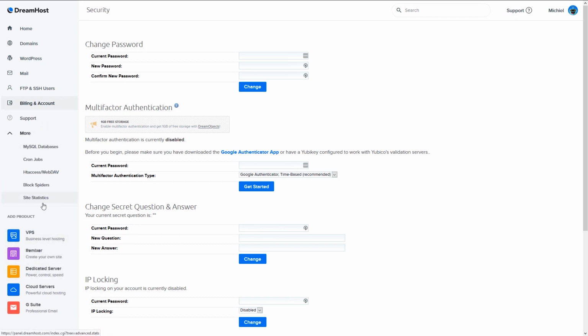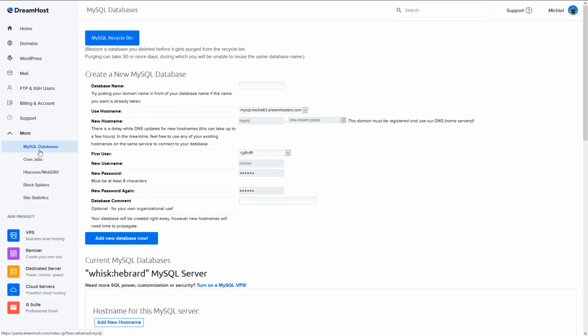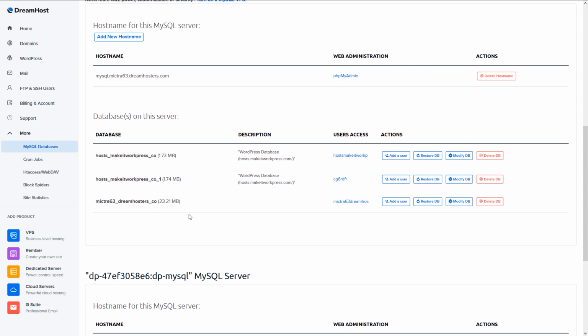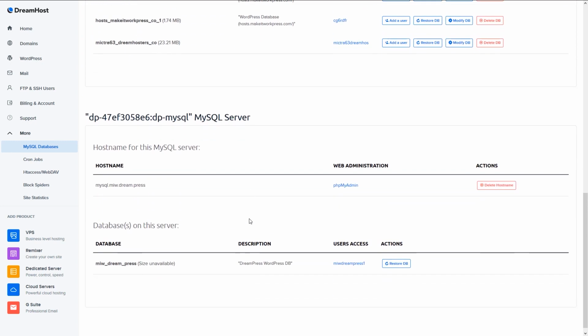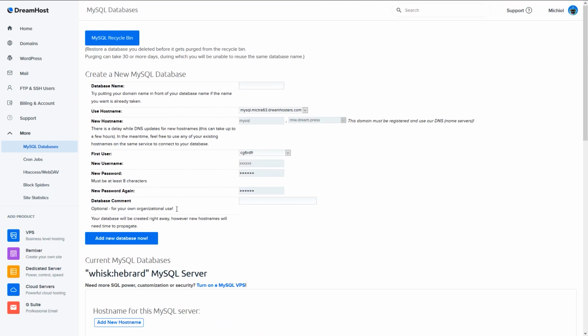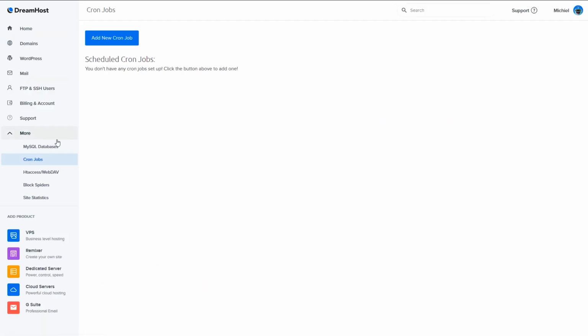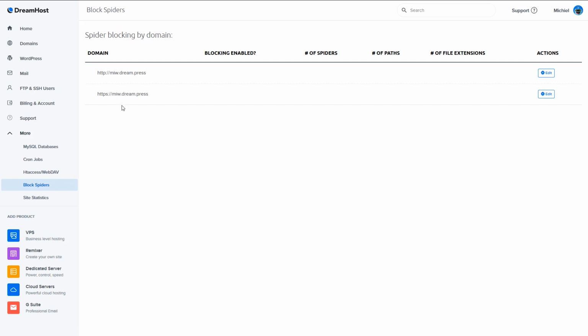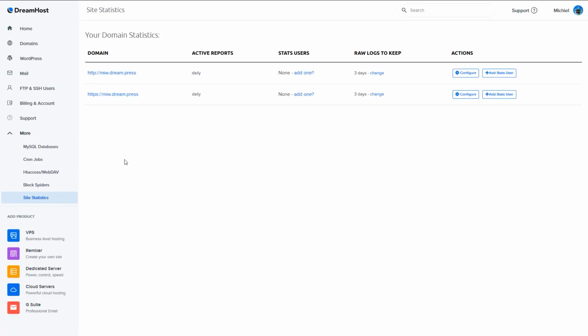Furthermore, there are some additional website-related features, such as that you can see your MySQL databases in here. Actually, these are some former databases I used before. This is our DreamPress database, and you can also add some new databases here. You can add cron jobs in here. Furthermore, you can change the htaccess, and at last, you can also block spiders for certain domains, such as Google, Bing, or whatever spider. At last, there is also a tab with some statistics.